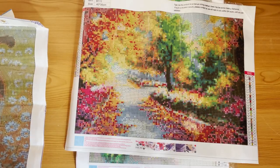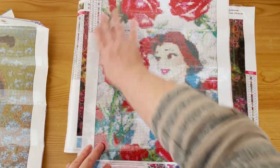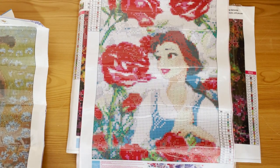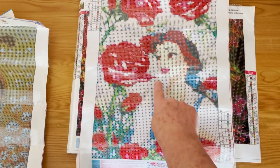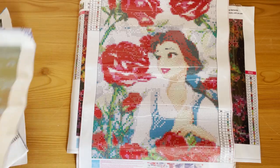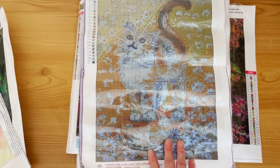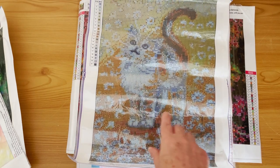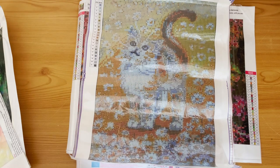Next we might have Belle. Again, purely for the reason that I'm not really into Disney or Disney princesses as such. And also this area here is putting me off slightly. Then maybe the cat. I think it might turn out okay, but I'm a bit concerned about the colours, the blue and the fur and that face. It looks like it's sewn on.